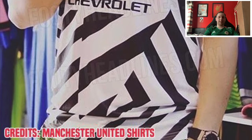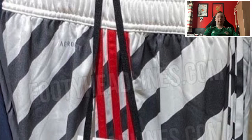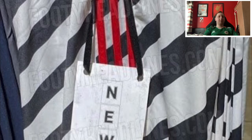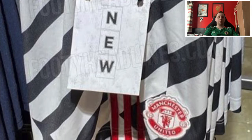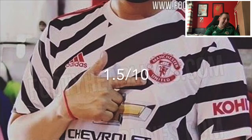What else do you say? Oh, great. The shorts have zebra stripes on them too. They're really going for this, United. The socks haven't been leaked yet, I hope. Well, I mean, how do you put zebra stripes on socks? They'll just be hoops probably. Please make them black and white hoops. They're gonna generally look like a zebra.